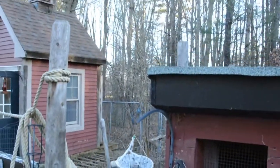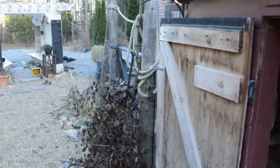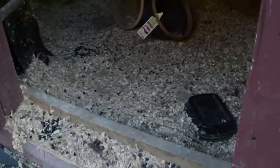Oh, and then I wanted to show you this little area that we have. This is where we used to keep our chickens. This needs to be cleaned out as well, but what was that? That was the wind chimes. But anyway, this is where we used to keep our chickens, but our chickens have since gotten old and passed away. Most of them actually did die of old age. We had chickens that were 10 or 11 years old.